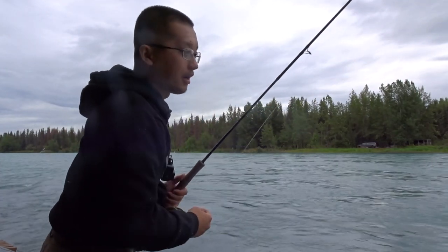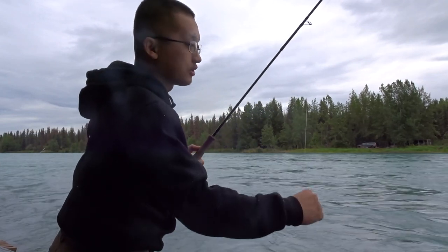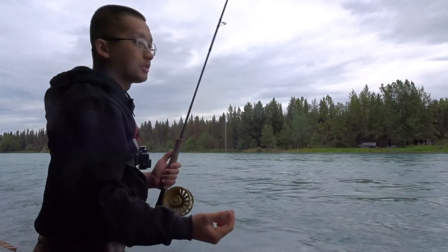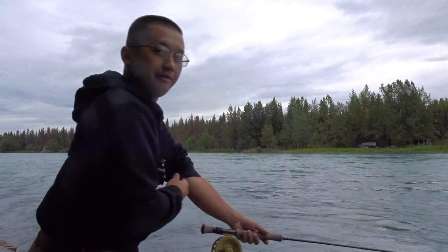Last night when we were here, I didn't have all my gear, so I only had 3 split shots on here. This current here is pretty fast, so we're gonna go with 4 split shots today. Loving this fly rod, man.